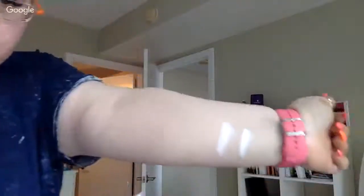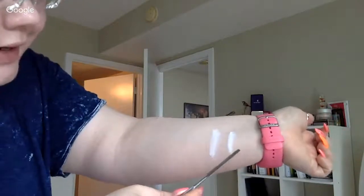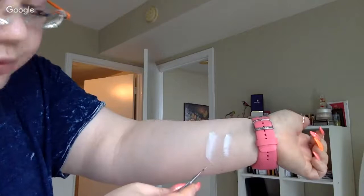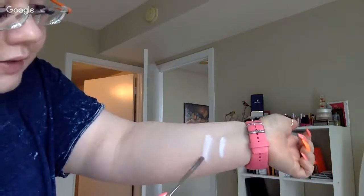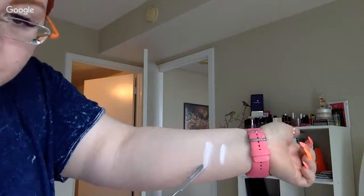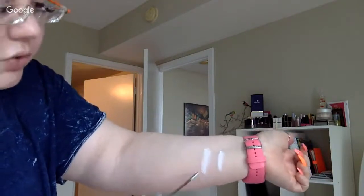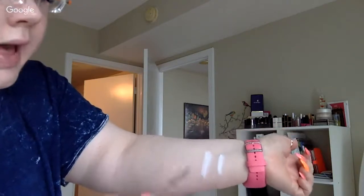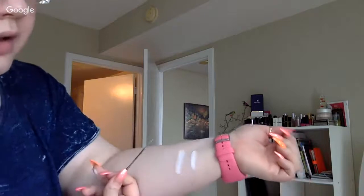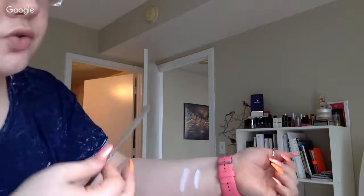There you go. As you can see, the MAC full coverage white is more of a clown white. It has more blue undertones. The Il Masque one has more pink undertones. It says that it's a white with pink undertones, which is correct. For a white one, it has a lot of pink undertones. So it really depends also on the foundations that you mainly want to lighten, what are their undertones?